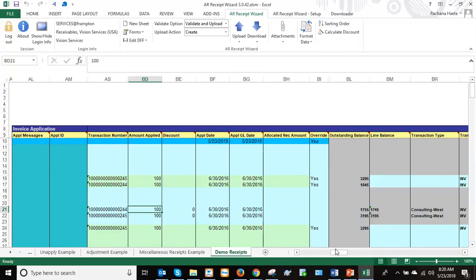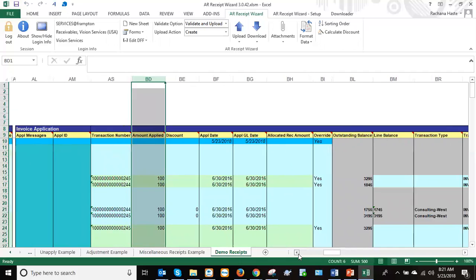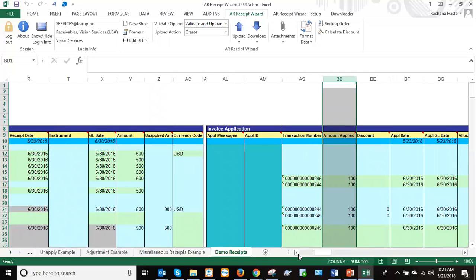I have one quick question. Yes, go ahead. The cell that you're in right now is in the amount applied column. What if we didn't have the amount to apply? Say a customer sent a receipt for $100 and referenced 5 transactions for application, but didn't list the amounts of the transaction. Would that apply when we did the import and the create? Would that actually apply to the transaction in full?